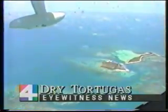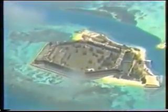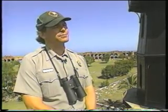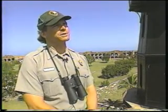Garden Key is one very solid island that's hard to miss. That's because of Fort Jefferson. Essentially, Fort Jefferson is all of Garden Key. They started the fort in 1846. That was a very important time in the history of the country. The War of 1812 had just come to an end shortly before. We were involved in massive westward expansion.